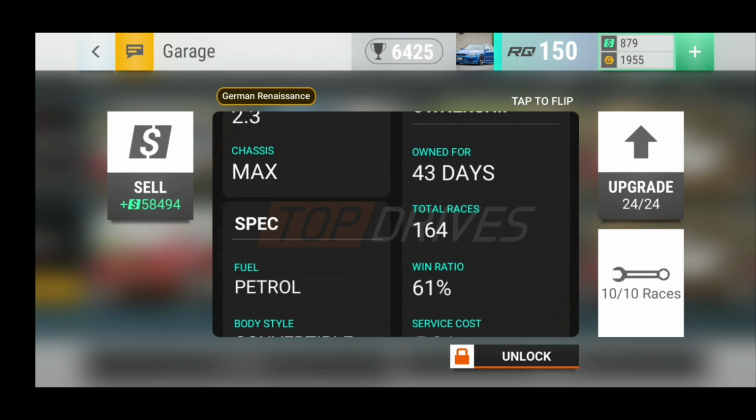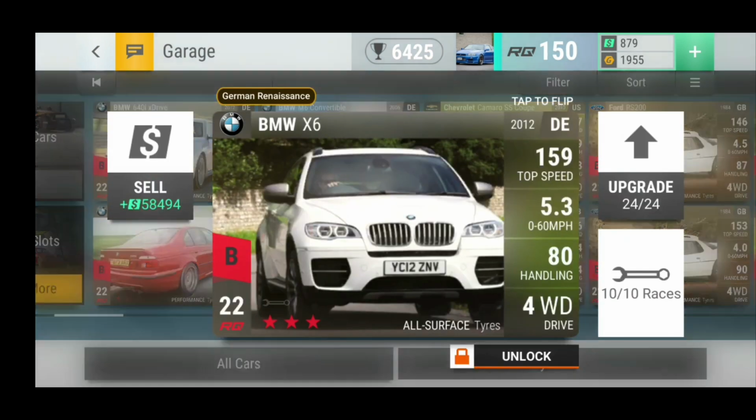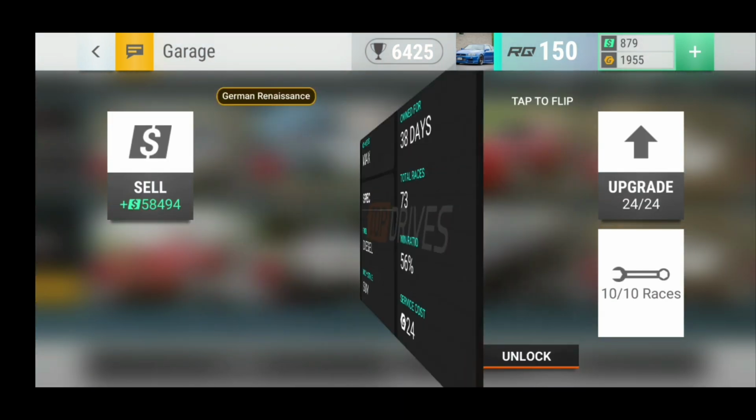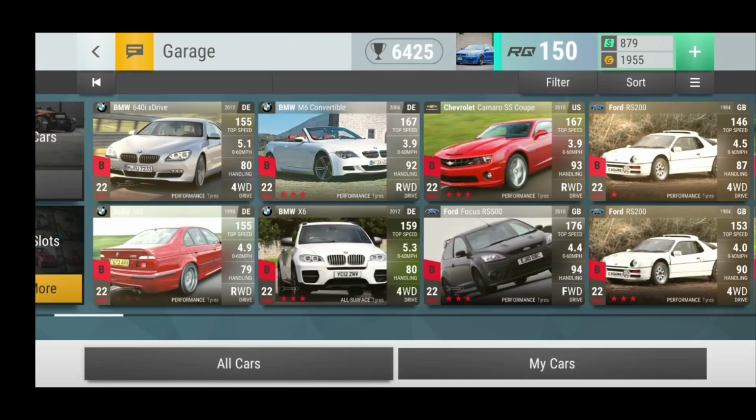164 races, 61% win ratio. Doesn't do it justice. It's such a good drag car. It's crazy. Then we have the X6. Now this is also a good car. As you can see, the win ratio is not very good on this one, but it's a really good car. If you get this one, I definitely recommend keeping it.